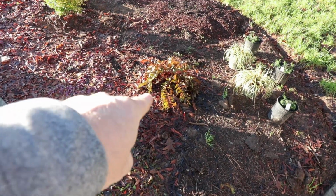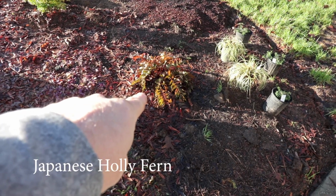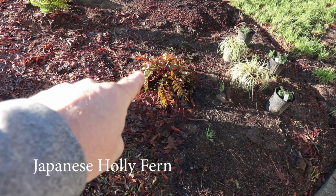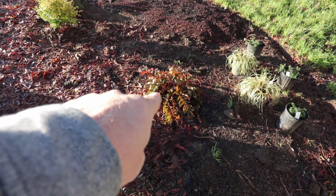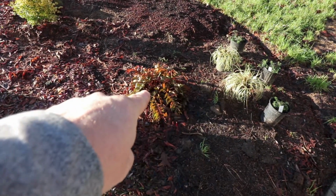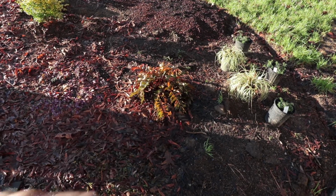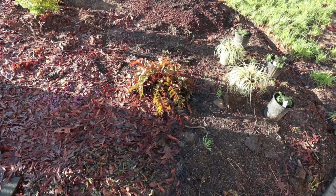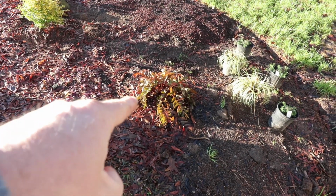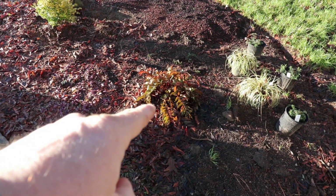This is a fern right here. This is a Japanese holly fern, and I've never seen this thing damaged. This winter has been quite severe. I think it's gonna need to move. I think it's gonna end up too sunny here for that now on this corner, but I'm going to wait for it to put some new growth on in the spring. I'm just gonna leave it there right this minute and then pop it out of the ground as soon as I see some new growth on it and put it in a shadier space.